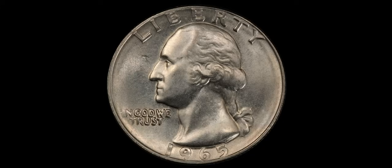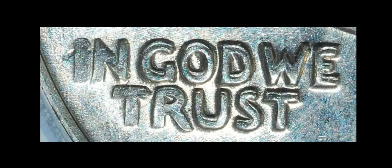At first glance, you really wouldn't know what to look at on this 1965 Washington quarter. This particular FS 101 double die is the most sought after of the three because of how dramatic and radical the doubling is. Take a look at In God We Trust. You can see right here you have a lot of doubling, very copious amounts of spread on each of the letters. This is generally going to be your major pickup point for this particular coin.